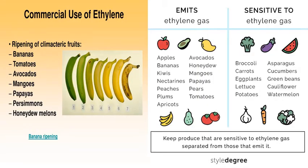So let's take a moment to talk about ethylene gas. Ethylene gas is a derivative of a carbon and hydrogen mixture. It causes ripening in fruits, particularly climacteric fruits. These are fruits that are grown in hot temperate environments or are very environment sensitive. Fruits like bananas and tomatoes, avocados, mangoes, papayas, persimmons, and honeydew melons are all these kinds of fruits. These are naturally occurring fruits that give off this ethylene gas.